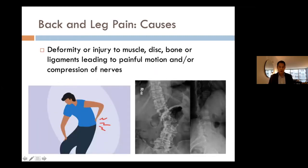So why do we feel pain in our back or our legs when something is going on with our spine? The causes of back and leg pain are, like we said, variable, and there's a lot of different things that can cause it. But to summarize it in just a sentence, any sort of deformity or injury to the muscle, disc, bone, or ligaments can lead to painful motion and/or compression of nerves and lead us to feel pain in our back or in our legs.